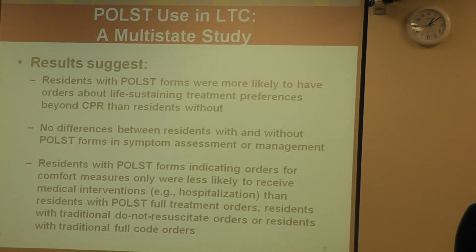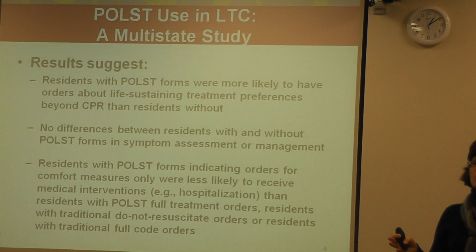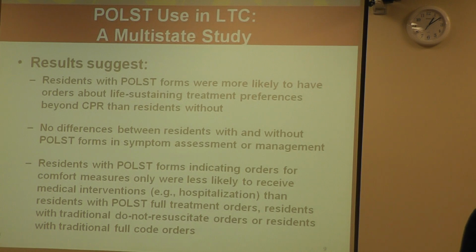So just to give you a perspective, patients with POLST orders had that time period that I was talking about with that gentleman in the DNR scenario. That was addressed like 95% of the time with patients with POLST forms. With just traditional practices, it was addressed like 6.2% of the time. It was a huge difference. Don't hold me to those percentages, but it was that huge of a difference.